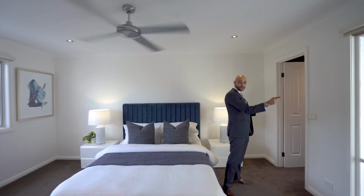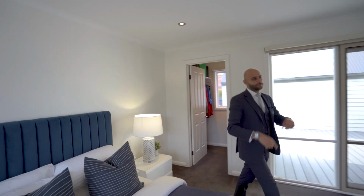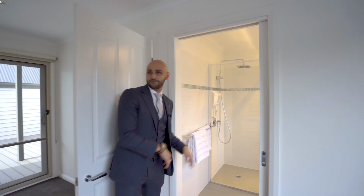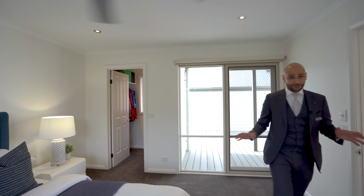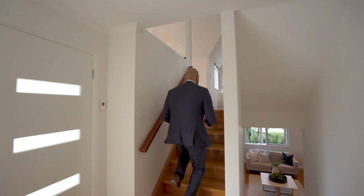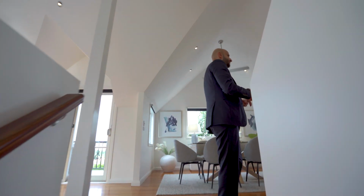Here, you've actually got access from here to the outside, and you've got a walk-in robe, and right behind that door, we've actually got a full ensuite in here as well. And as you can see, they're not small bedrooms. They're quite large in comparison to most. Now, I'm going to take you to level number 2, I believe that is.